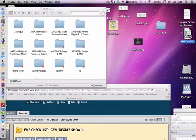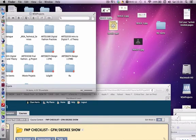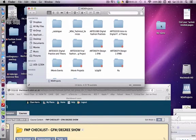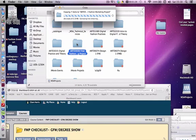Then you're going to put your checklist in there. You're going to put your health and safety certificate. You're going to put your 5 images in there. And then all you need to do is drop it into this final major project folder there. And that uploads it to the university Dropbox, and then we can access it.